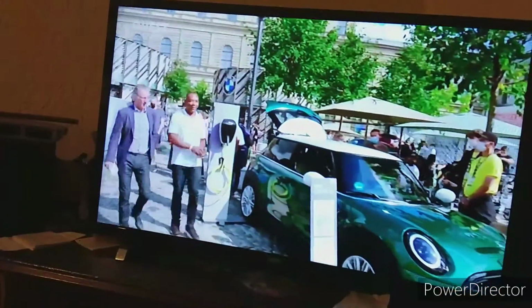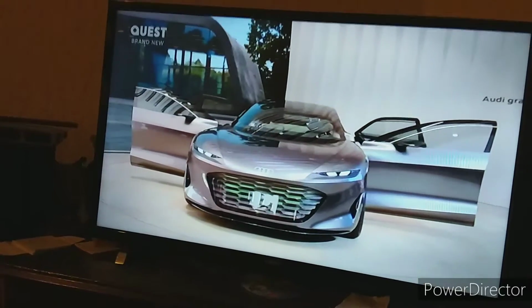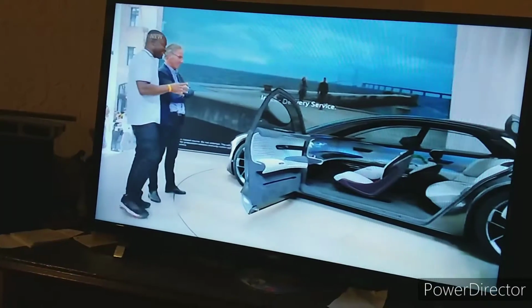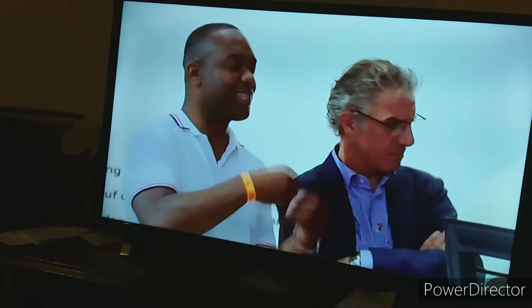Next, we're heading over to the Audi stand. Audi Grand Sphere Concept. Probably one of the best looking cars out there, I think. It's beautiful. So this is their vision of their next flagship car.